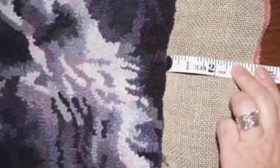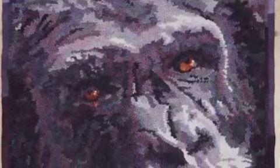The other fun fact about this piece is that I created an interesting binding by following the value of the edge of the rug around with the binding to match. And this is the finished piece.